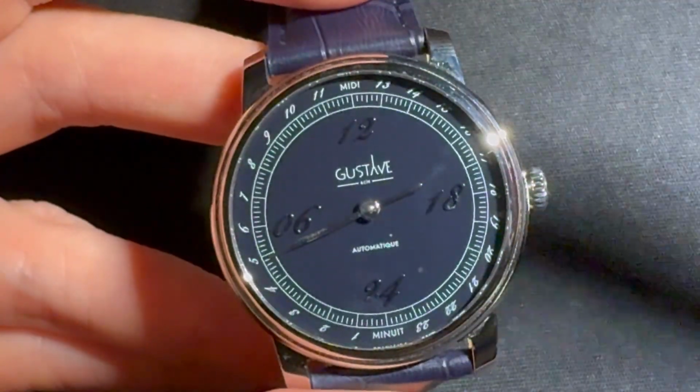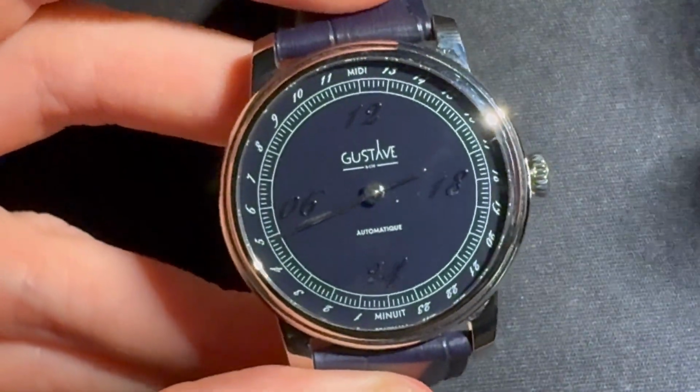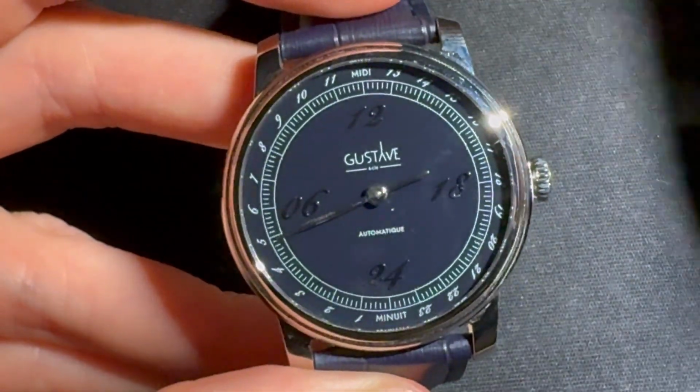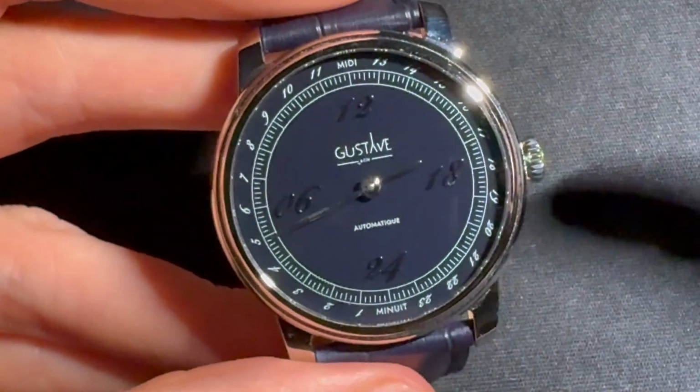The watch is assembled in France and it will ship from France. So if you are in Europe, you will not have to pay the duties and taxes that very often apply here in Europe if you buy watches from outside.